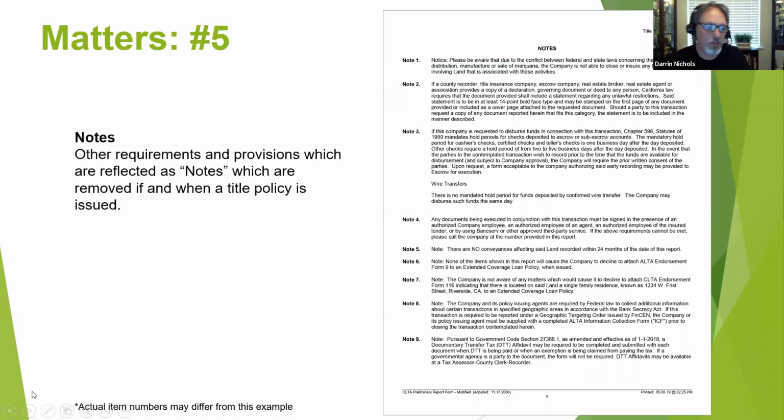Okay, these are the notes. We talked about the notes, other requirements and revisions which are reflected as notes, which are removed if and when a title policy is issued. So all these little notes that you see here, note 1, note 2, note 3, all these notes will go away on the final policy.